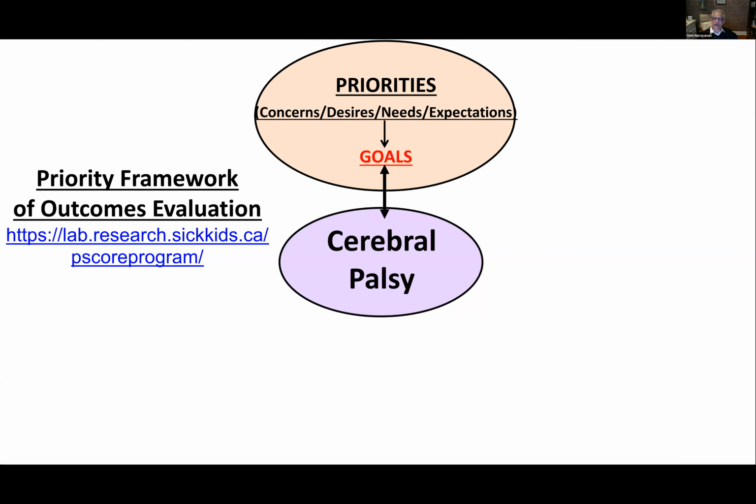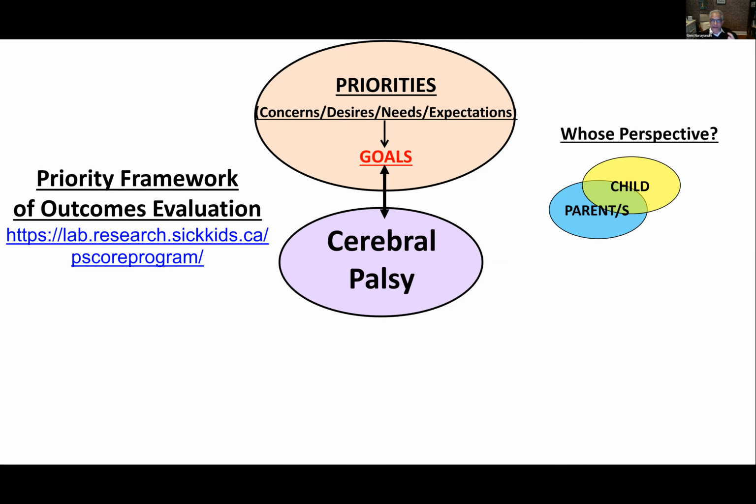But when we think about this, we need to understand that there are many perspectives. There's the parent whose perspective may be the only one that we can access if the child has cognitive impairments that precludes us from ever understanding that child's perspective. There's obviously a child's perspective that we may not know, but sometimes we can ascertain that. There is a family perspective and there's a societal perspective. And you can see that while some of these perspectives might converge, they may also diverge. What's good for the parent may not be so good for the child or for a sibling, and vice versa. So it's important to recognize whose perspective we're talking about and to consider all of these.